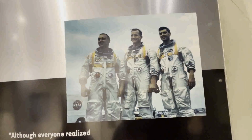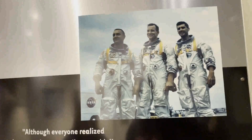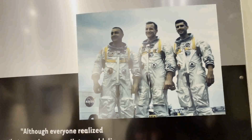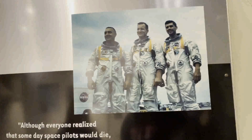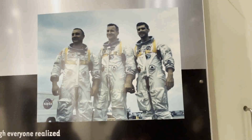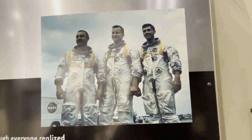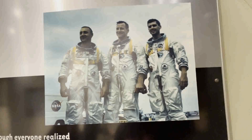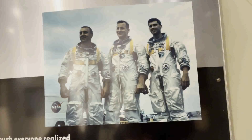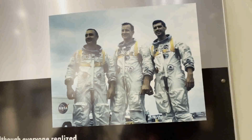Right, this says, although everyone realized that someday space pilots would die, who would have thought that the first tragedy would be on the ground? So this is the Apollo 1 human tragedy. In January of 1967, tragedy struck. The crew of the Apollo 1 moon mission, veteran astronaut Gus Grissom and Edward White and Roger Chaffee, lost their lives during a pre-flight test at Cape Kennedy.